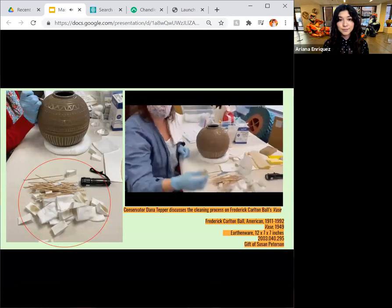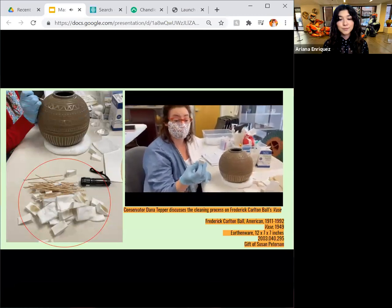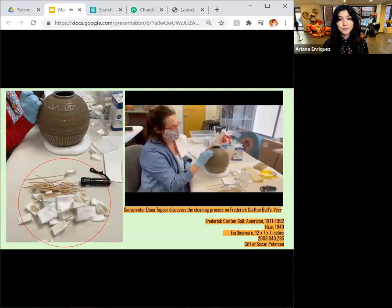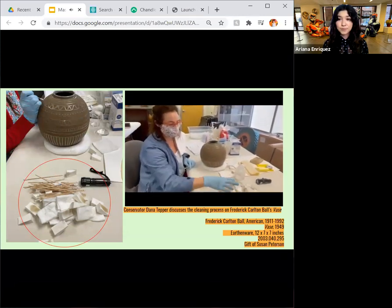And then we went back in with these cosmetic sponges that are really good for taking off a little bit of slightly oily dirt that wouldn't have come up with the vacuum suction. We just covered the surface that way, and this is what they look like. This is what came off.